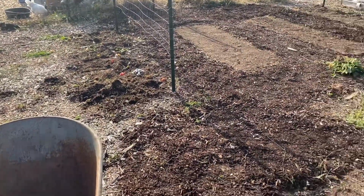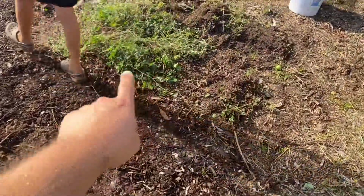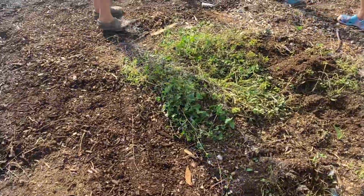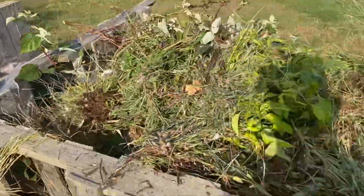So this is what we got done in probably half an hour, 45 minutes now. Definitely have a little patch here where the sunflowers were. All this is gone. Here's our compost pile.